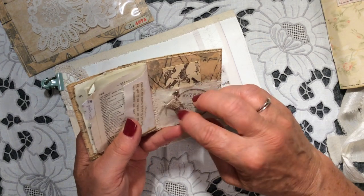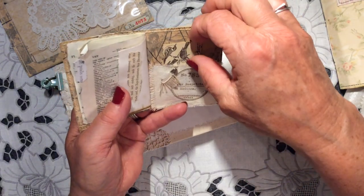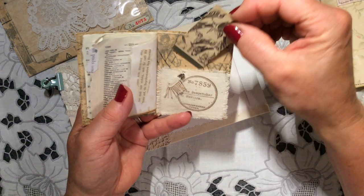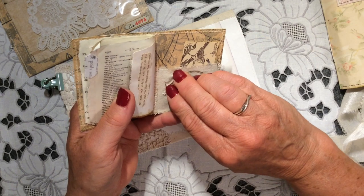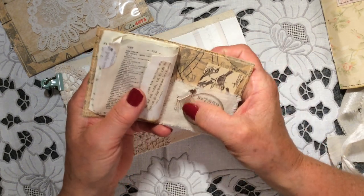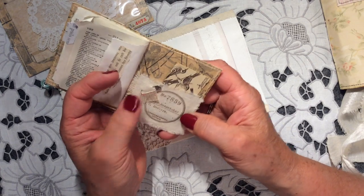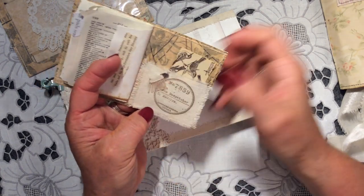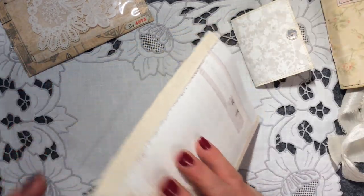The back pocket is a fabric pocket with a little tag in. It's a stamped fabric pocket, and then just one of these little tiny paper clips that I do with knotted crochet threads to make a little tassel on it. So that's the little booklet that fits in the back pocket.